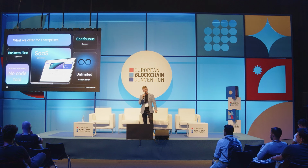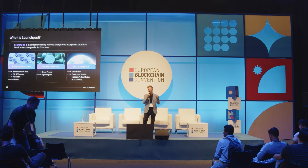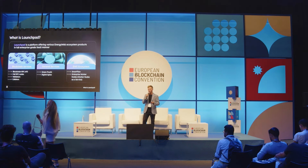And the last thing that I want to mention is, right now you know what use cases we are dealing with and what the elements of the EnergyWeb ecosystem are, but the final piece is how we offer our tech and how it can be consumed. Here we have two major groups of stakeholders that we are addressing. First one are enterprises, and for them we have built a software as a service platform called Launchpad that allows them to consume any of our products, whether strictly EnergyWebX ecosystem related or other ones, in a full enterprise manner with seamless, simple wizards.